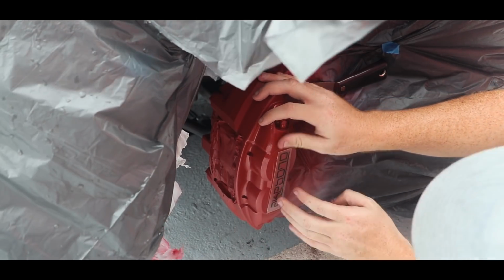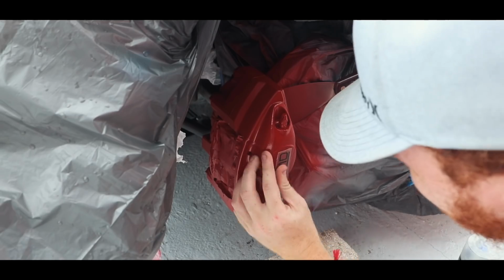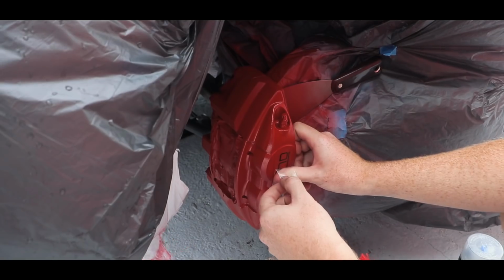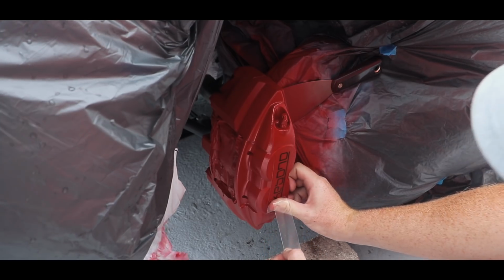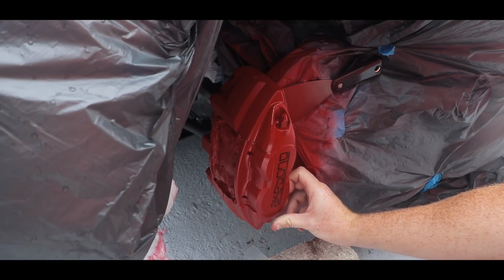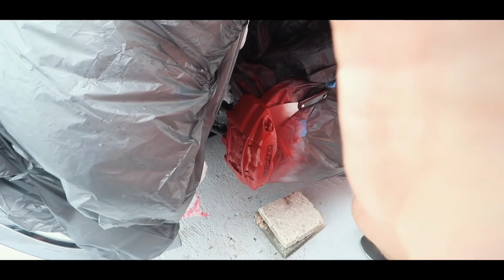Oof, I think we nailed it. Probably not, but hey. You gotta love it because it ain't coming out. Now that looks freaking raw, dude. Now that's a caliber.